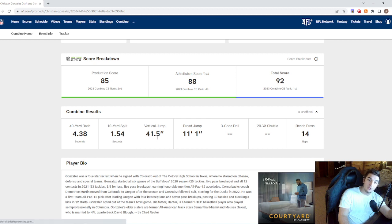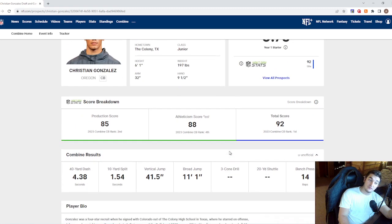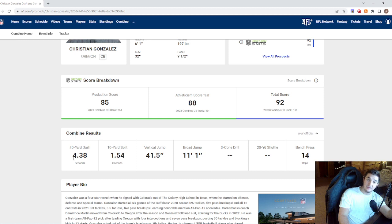But look at this. His vert is 41.5. Broad jump is crazy. Kid put up 14 reps too, at 197 pounds. And went flying on the 40-yard dash. Good for you, Christian Gonzalez. Really solidified yourself. You really, really did. Okay?